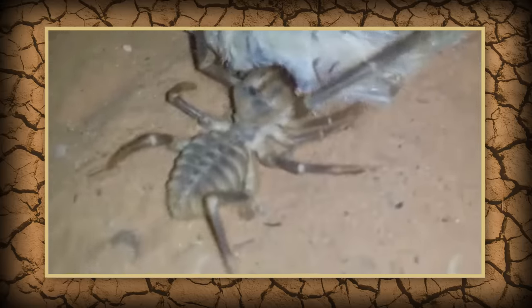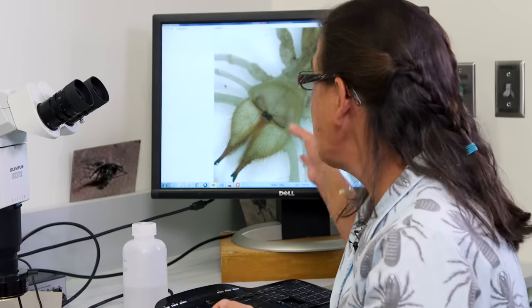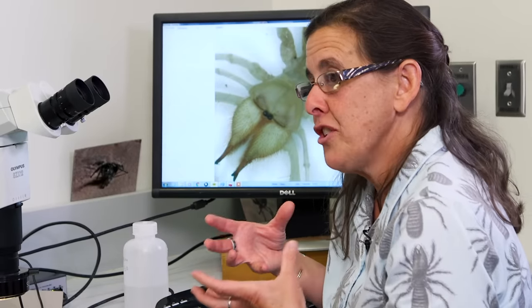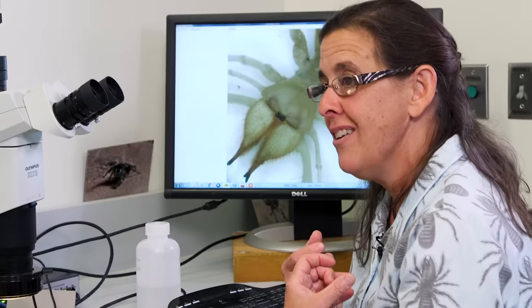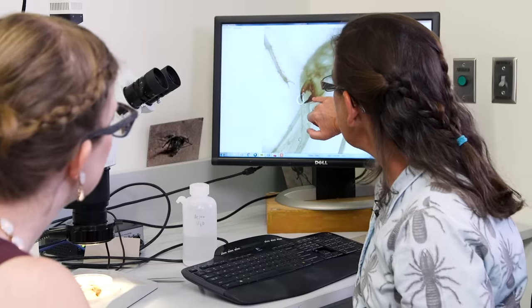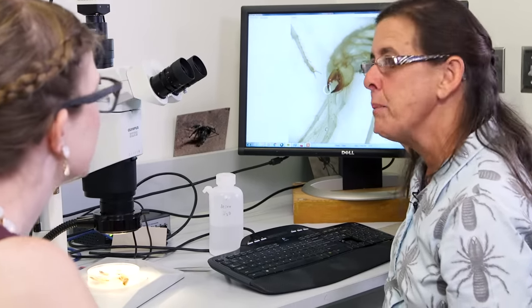The digestive enzymes break down the muscles and the tissue, and then, like with other arachnids, they have a muscular stomach, and they just suck in that pre-liquefied, pre-digested meal. Oh, how appetizing. Yes.